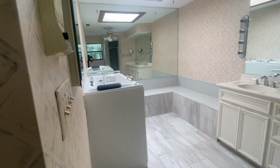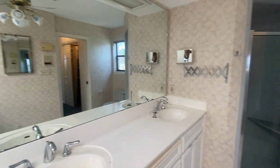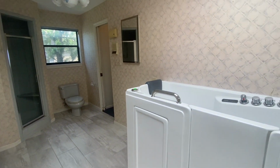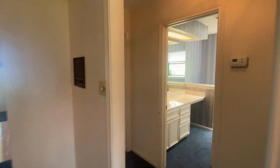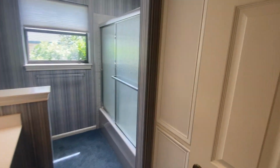And you can see the large bathroom with a skylight and lots of mirrors around. 2 vanities, a walk-in shower, and then they have a handicap tub that can be removed. On the secondary side of the home, you've got a hallway separating 2 bedrooms with this one large bathroom, and it also has built-ins behind that door.